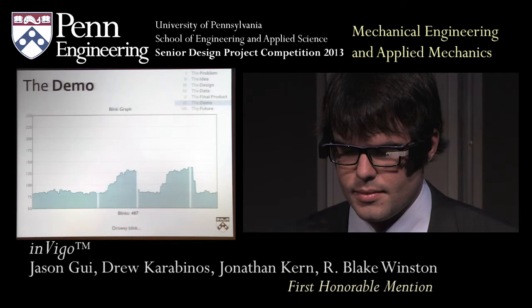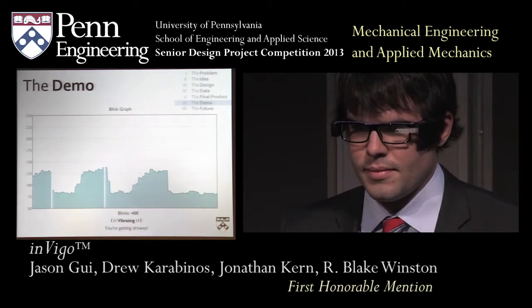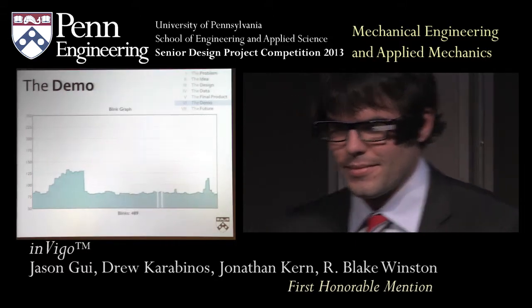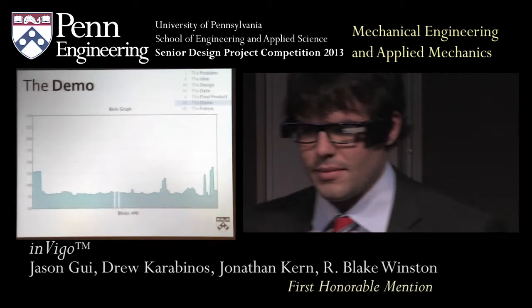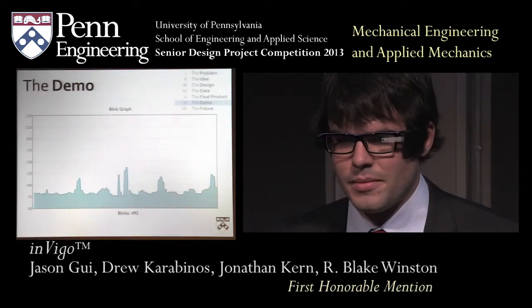We can see that the time it takes him to close his eyes is a more significant portion than the overall wave. So now you can see 1, 2, and now we're vibrating. Now you can see the glasses found consecutive drowsy blinks. He hasn't fallen asleep yet, but he looked like he was about to. So we sent an alert to the glasses. They started vibrating, and now he's back awake.